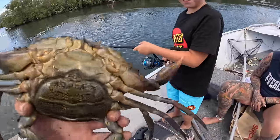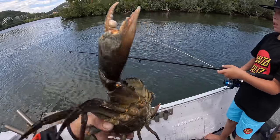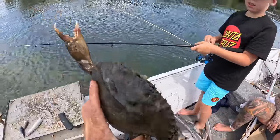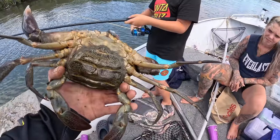Look at that. It's not pregnant or anything. We are entitled to take it if we want, but I feel I'm going to let go. That's a monstrous body. The nippers aren't that big. Must have lost its nippers at some stage, but the body was huge on it. I might get a picture with that, actually.